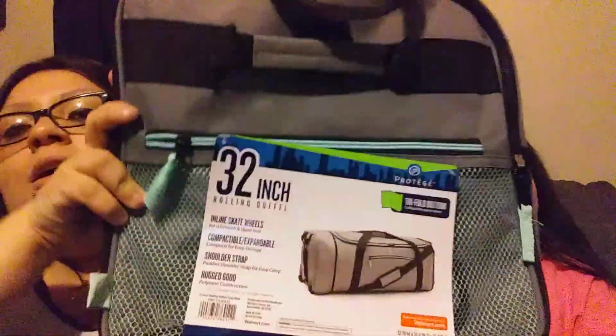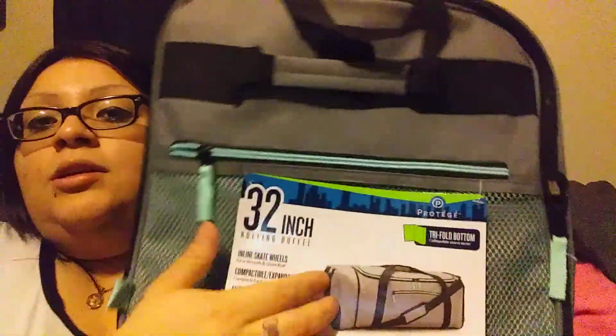And I got this duffel bag. Is it called Roller Duffel Bag? It's a 32-inch for my clothes. It has wheels. It expands. Let me see if I can expand it. The way that they have it just takes less room, which is really awesome.